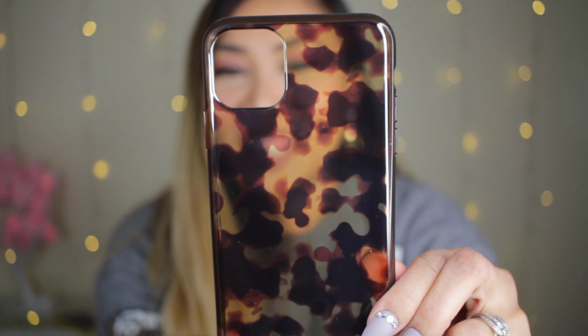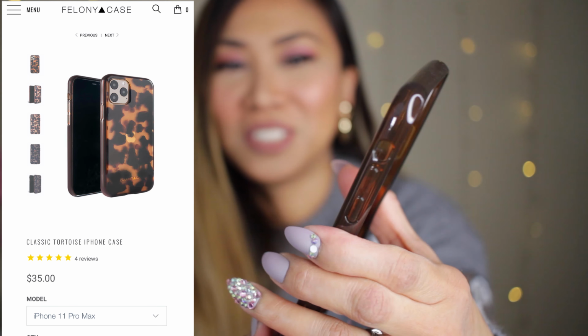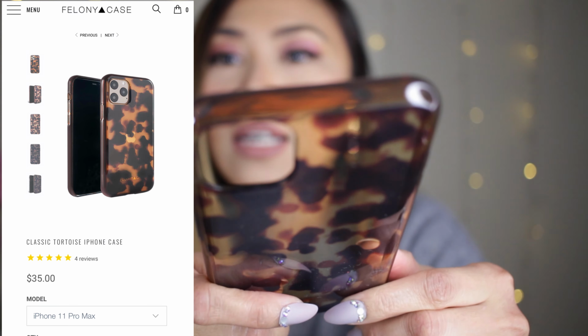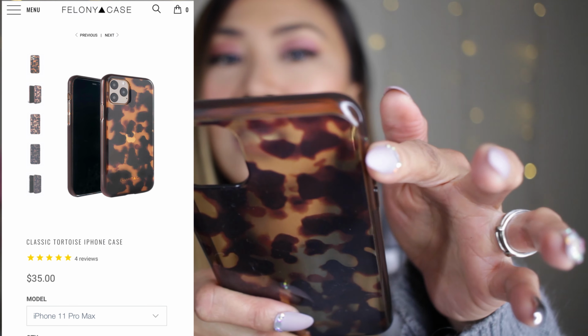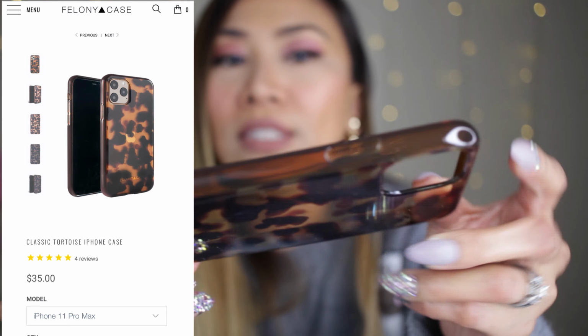This is the case right here. This feels really sturdy. Super sturdy. I love it. It has a cover right above here, and then the sides too. So they call this the classic tortoise phone case for iPhone 11 Pro Max, and I love it.